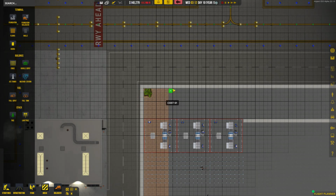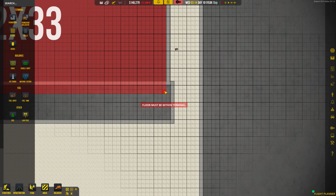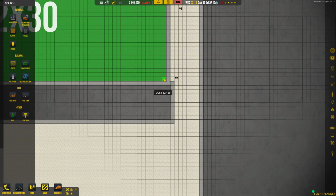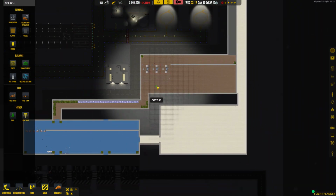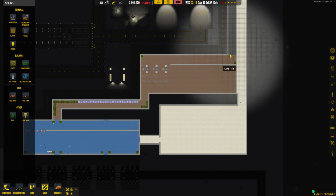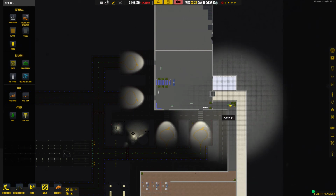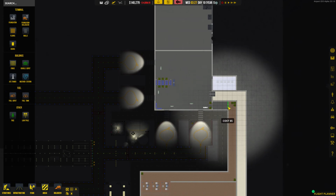And we shall do it all the way down to there. So what is that part? That's the outdoor bit. What do we got there? Yep. And this is so basically from security right the way up to the terminal is going to be this lovely brown floorboards. At least it's something that's coloured, that's good.